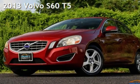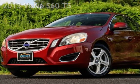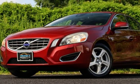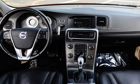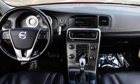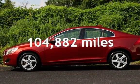Presenting a pre-owned 2013 Volvo S60 T5. This four-door sedan has a 5-cylinder, 2.5-liter i5 engine, with front-wheel drive, and an automatic transmission. This Volvo has less than 105,000 miles on the odometer.